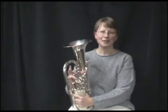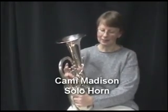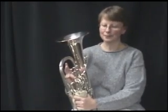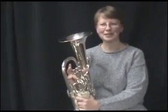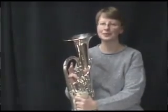The tenor horn is pitched in E-flat, a fifth below the cornets. It's unusual in the U.S. for people to start on the tenor horn. We either come from the euphonium section or the horn section as usual, and we get some cornet players.